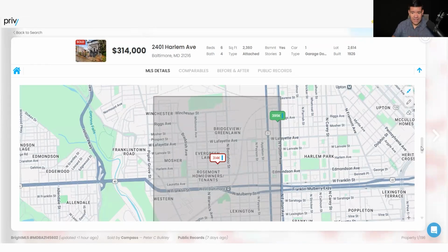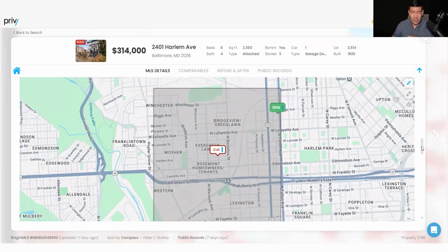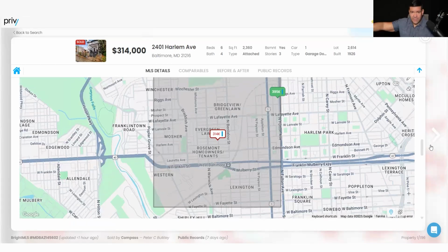So the link to this comparative market analysis is live. That's why we call it a live CMA. So if I save a property and then I go back and look at it a month from now, it will look different because it's going to show the comps based off of that time period, not today's comps.